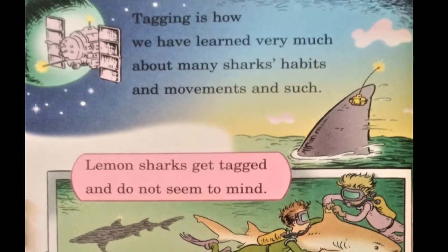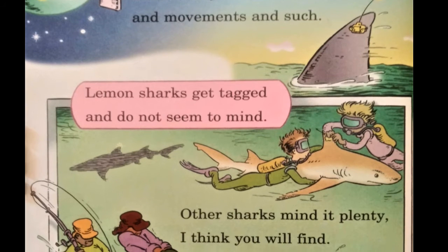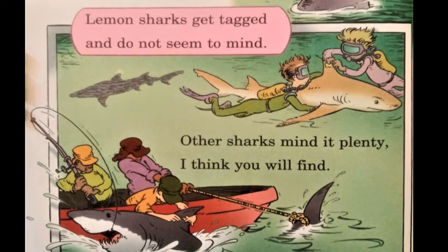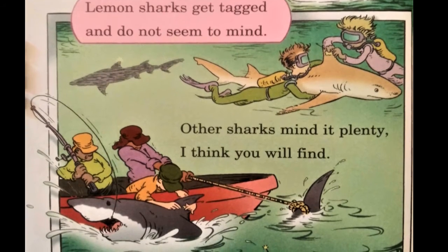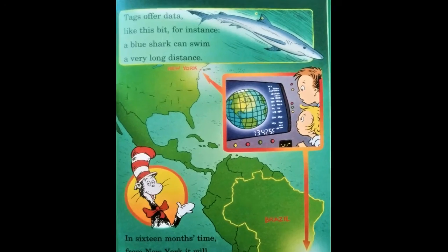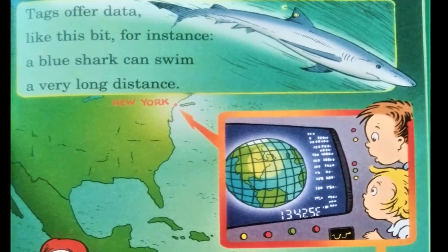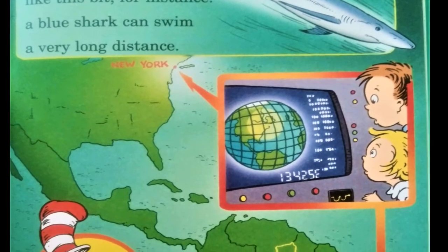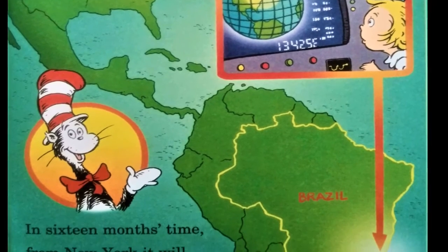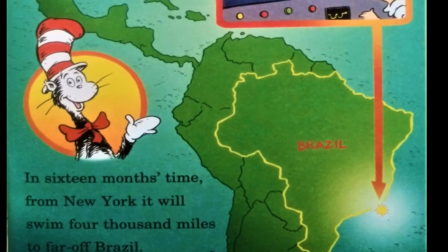Tagging is how we have learned very much about sharks' habits and movements and such. Lemon sharks get tagged and don't seem to mind. Other sharks mind it plenty, I think you will find. Tags offer data, like this bit for instance. A blue shark can swim a very long distance. In 16 months' time, from New York it will swim 4,000 miles to far off Brazil.